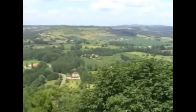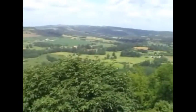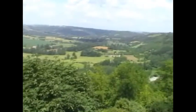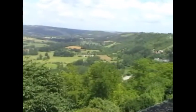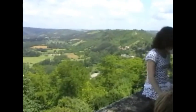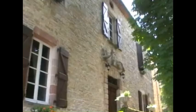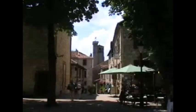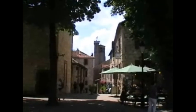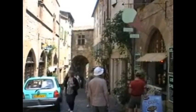The most wonderful panoramic view from the top, where a whole group of lovely French schoolgirls made their presence felt by chattering away, thoroughly enjoying themselves. This was a very relaxing and enjoyable visit. We just strolled around, lapping up the history.